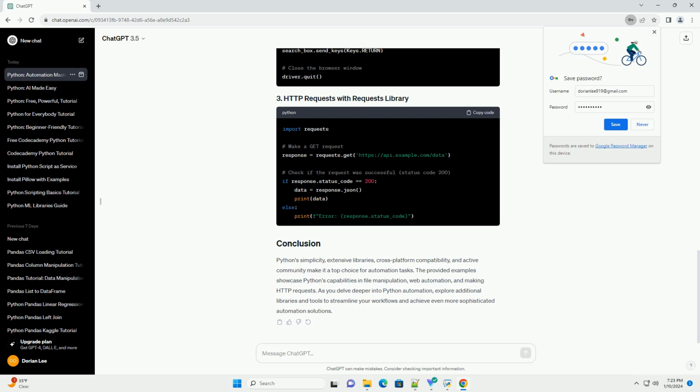Python's simplicity, extensive libraries, cross-platform compatibility, and active community make it a top choice for automation tasks. The provided examples showcase Python's capabilities in file manipulation, web automation, and making HTTP requests. As you delve deeper into Python automation, explore additional libraries and tools to streamline your workflows and achieve even more sophisticated automation solutions.